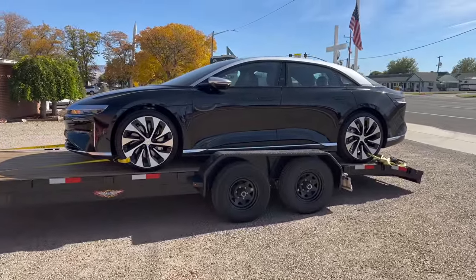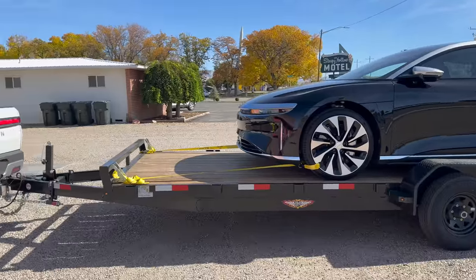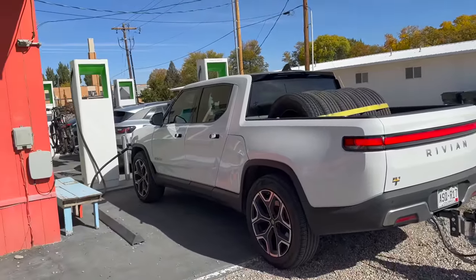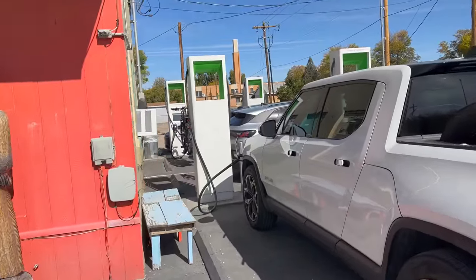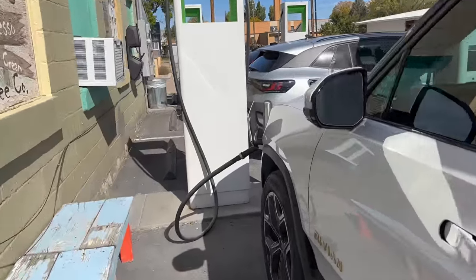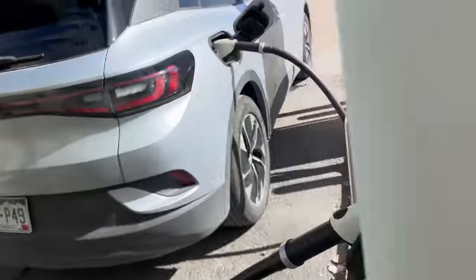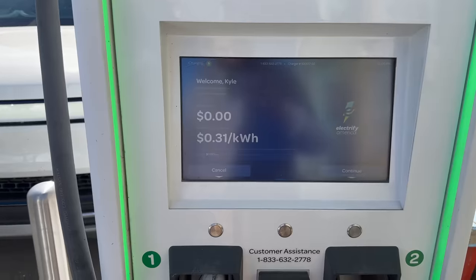One thing I'd like to do is just double check our tire pressures on our trailer as well. But the Lucid's looking great. There's an ID4, a C40, and a Lucid Air on the 19-inch wheels over there. So an aero-spec Lucid, pretty cool. And let's take a look at how fast we're going to be charging here. It says the power was reduced. We're initiating. So let's see what it comes out to be.